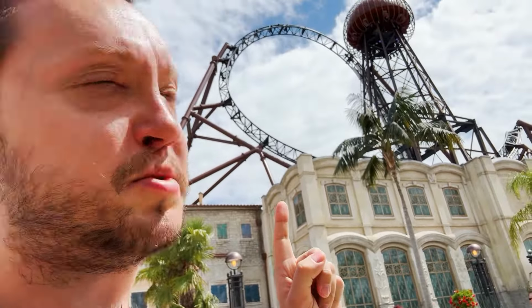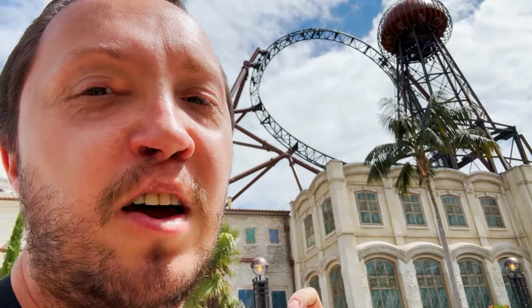It's been almost 1.5 years since I was here the last time, and back then I decided I would only come back once Voltron opens, and as we all know by now, and as you can see behind me, Voltron is open. So we're here to explore this beautiful brand new coaster, and of course also the whole new Croatia themed area here. As you can see, I'm here together with Bart. Bart is waiting there. We're here for 3 days, and of course, with all the hype surrounding Voltron and such, that's the main reason we're here.